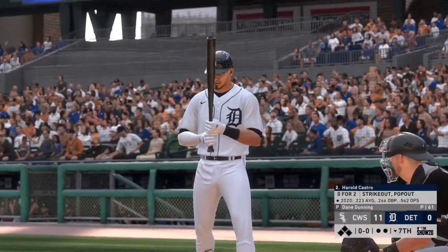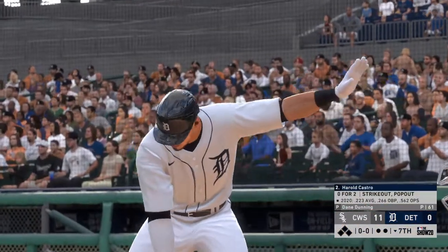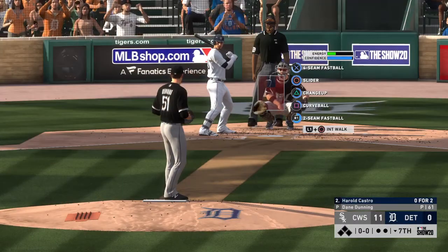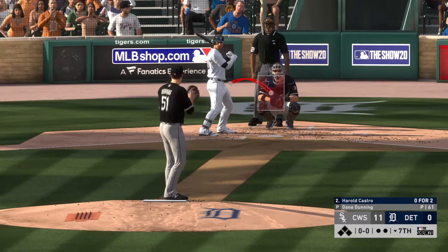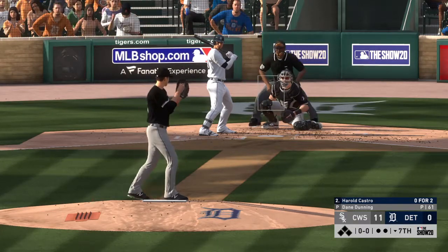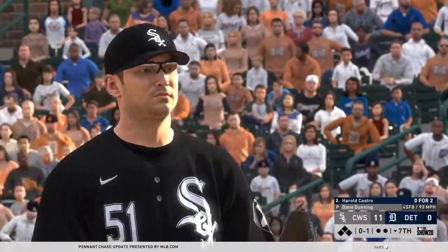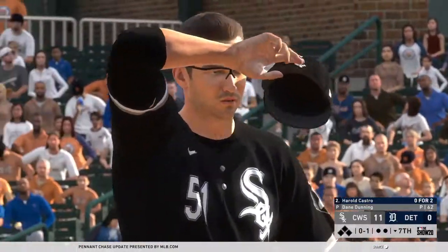Last half of the 7th here, and standing in is the DH, Harold Castro. It doesn't look very promising so far in this one as we move into the later innings. Down by a bundle, it's time to get some base runners and hopefully a long ball to get them back into this one. Swing and a miss, 0-1.